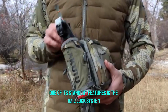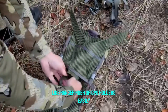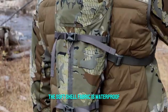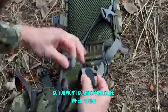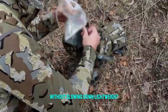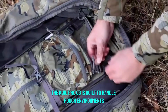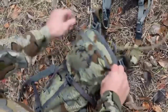One of its standout features is the rail lock system, which lets you attach extra gear like rangefinder or GPS holders easily. The soft shell fabric is waterproof and doesn't make noise, so you won't scare off wildlife when moving. Plus, the lid opens and closes smoothly with just one hand, making it easy to grab your binoculars without slowing down. Lightweight yet tough, the Pro G3 is built to handle rough environments and long treks.